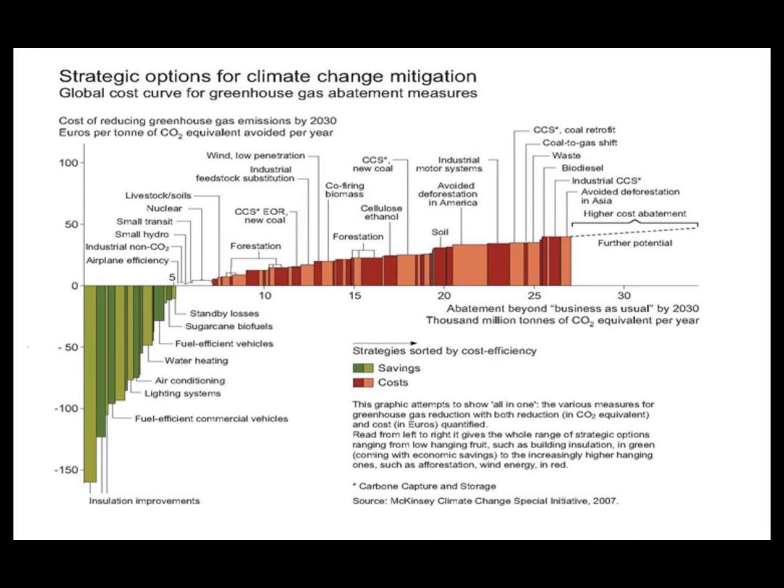This is a study that was done of strategic options for climate change mitigation. What you can see there on the far left is everything that will be cash flow positive. Everything on the right has long-term permanent cost. The best return of any option for climate change mitigation is insulation improvements. The fourth is air conditioning.